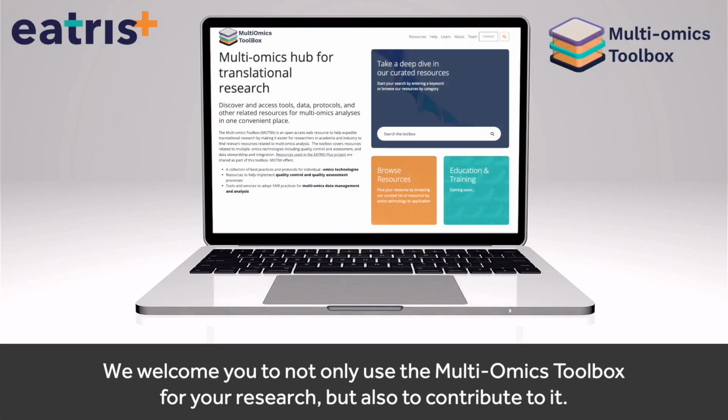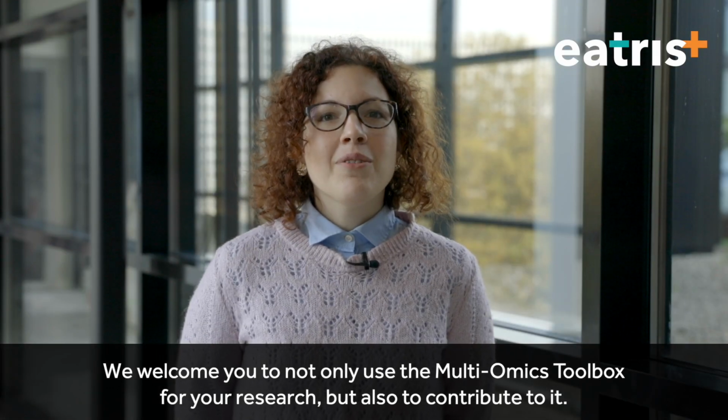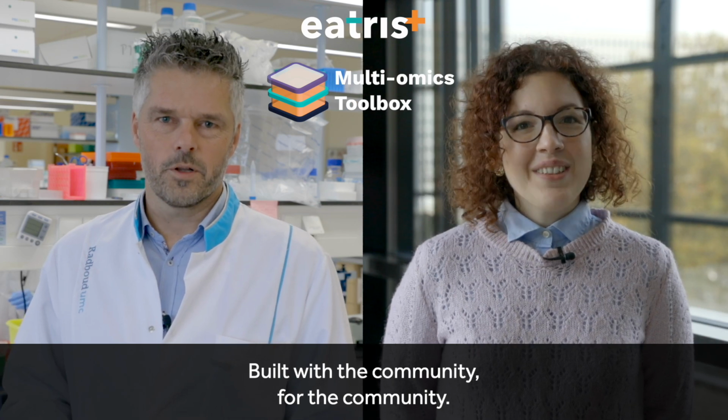We welcome you not only to use the Multi-omics Toolbox for your research, but also to contribute to it. Build with the community, for the community.